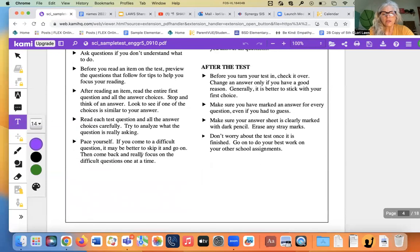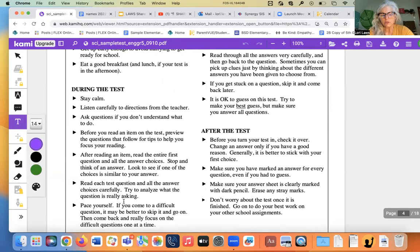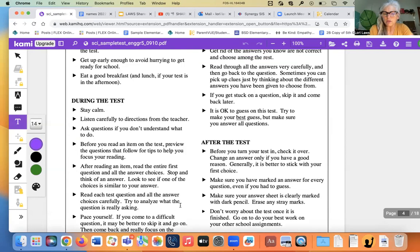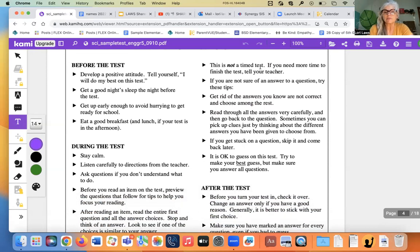Pace yourself. For the state test, I'm not sure how they do it online. Back when I used to give it in school, if a kid said, I've done all I want to do for today, you had no limit on time. You could take as long as you wanted. You could just tell the teacher, I'm tired of working on this test today, I want to work on it tomorrow. I'm not sure if it's timed or not now with the online thing. But it says it's not a timed test. If you need more time to finish the test, tell your teacher.